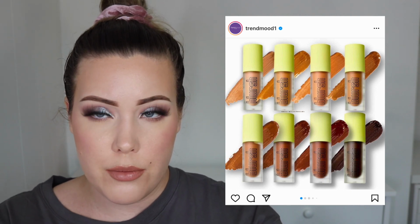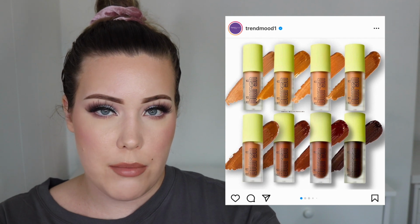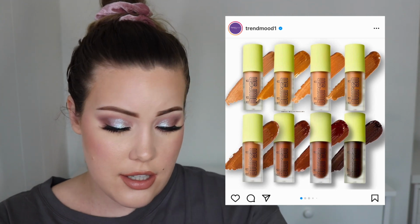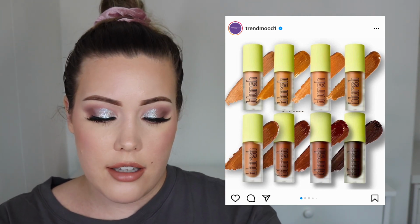I'm just gonna have to research the brand first because it probably is independently owned. I don't want to directly support somebody who's problematic. That would be a definite no for me, but the shade range looks great. I really like the launch. I would definitely be interested in purchasing and trying the brand if they're not problematic.